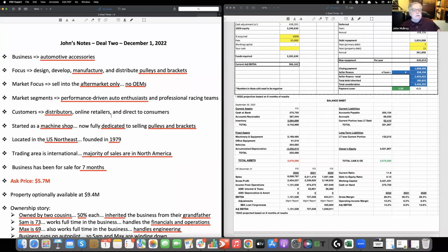Let me read you through the notes for deal number 2. What's the business? It's automotive accessories. They, again, design, develop, manufacture, and distribute exactly the same as the last one. These are manufacturers. What do they manufacture? Pulleys and brackets. I probably should have done a visual on that and gave you a Google image gallery of what pulleys and brackets are. What they really are is upgrades right on the engine, for performance purposes. So that's why it's in the aftermarket. They don't sell into OEMs. It's an aftermarket product only.